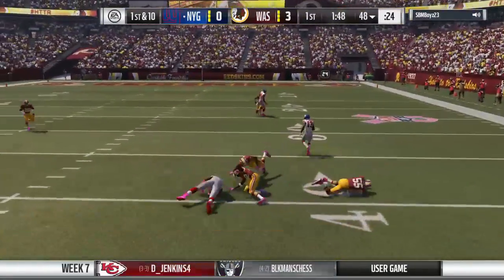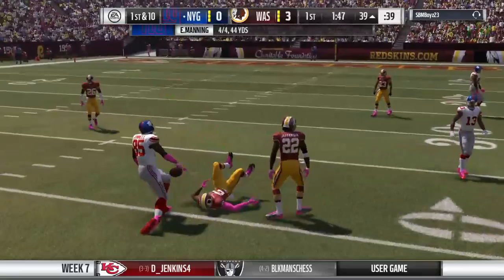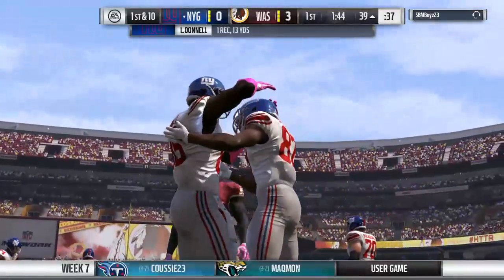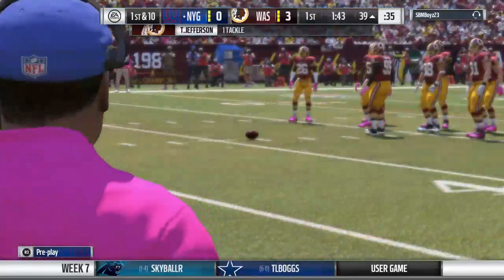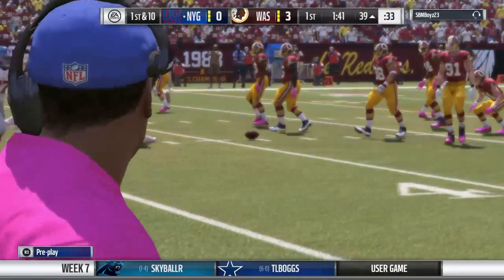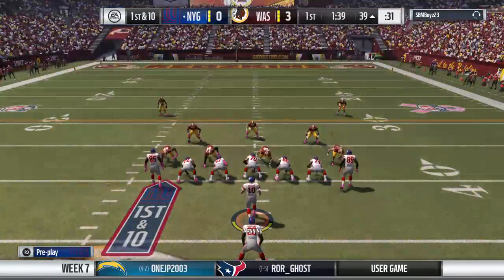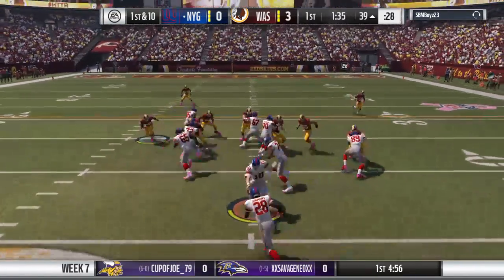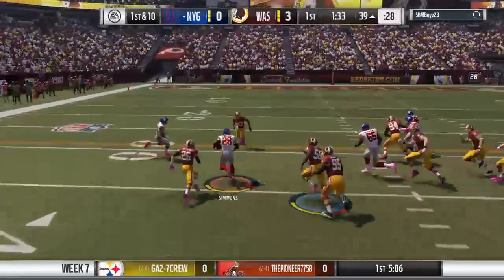Larry Donnell the target, and he's got it. And he's brought down. They give him 13 yards there on the play and a fresh set of downs. So much goes into a successful play, doesn't it? How about that play action there, freezing the defense just enough to bring the tight end free downfield for the completion. And they'll go on the ground.